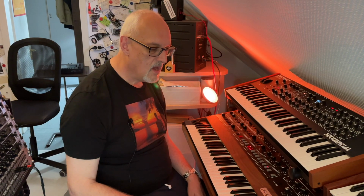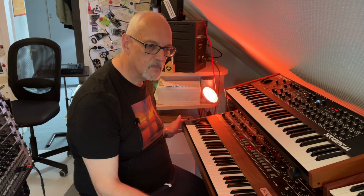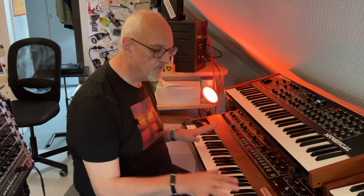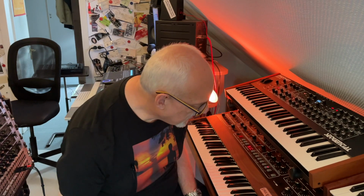And to commemorate him, I got this Prophet 5. It's a faithful recreation of what Dave has thought up in 1977. So the first version of this instrument came to the market in 1978. Think about it.